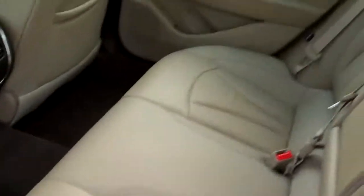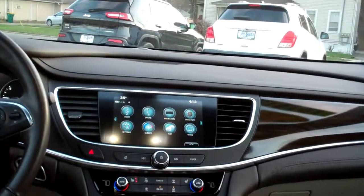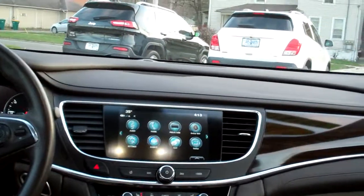Nice neutral leather, nice and clean in here. Good room back here. Got heat and air vents back here. Wood trim throughout the car. Got AM, FM, satellite radio. Talk and text. You got your Bluetooth for that.